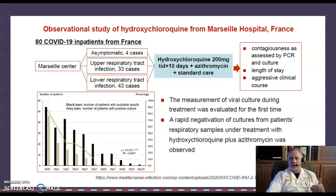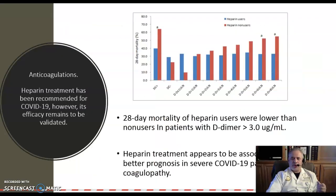We cannot say that the evidence is final or proven yet, but there is maybe a tendency towards the use of hydroxychloroquine, hoping that patients will do better. Again, as you can see, symptomatology improved with the use of hydroxychloroquine in these studies.